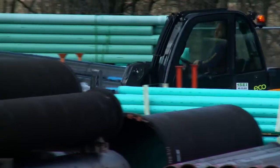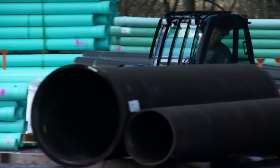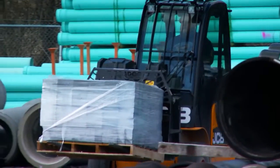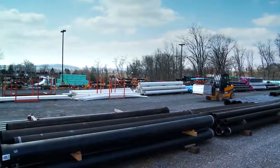My name is John Ryder and I work for LB Water Service. We are a construction supply company. We provide contractors and municipalities with water, storm, and sewer works. We use the JCB Teletruk every day and for everything.